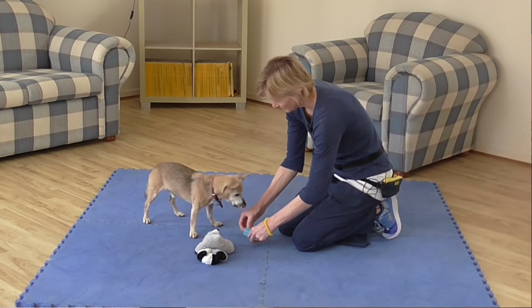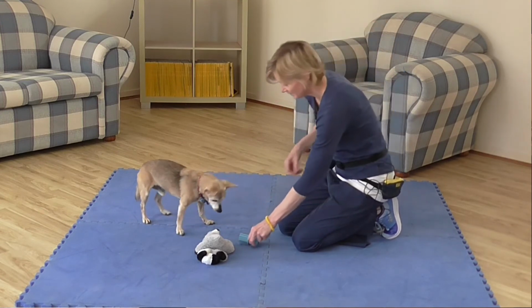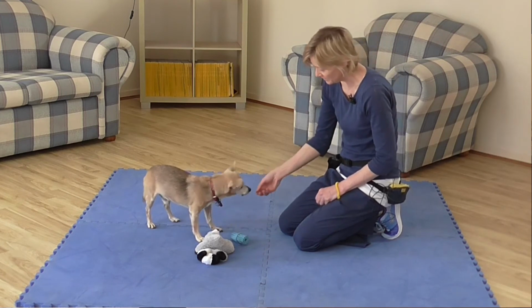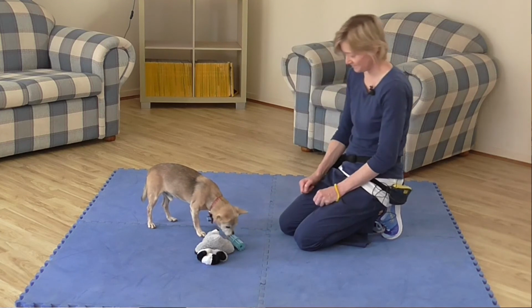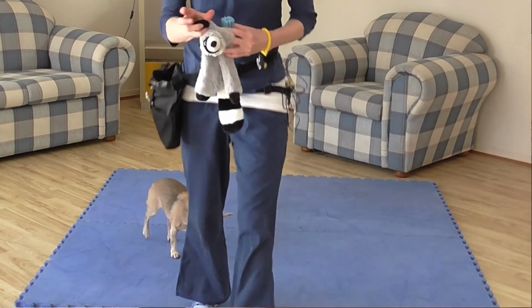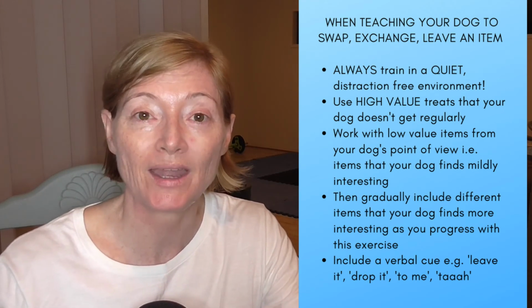So this is creating really positive associations with those low value resources, which are his chew toys and his little stuffed toy there. And just one more time, and I'm picking up the item. Marco's going to finish eating that chew toy, and I'm going to put it back down for him. And that's just a nice little exercise just to demonstrate the beginnings of asking your dog to swap or leave an item. So that's a really nice trust building exercise that you can do at any time.